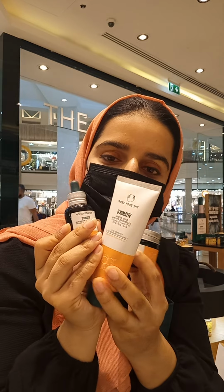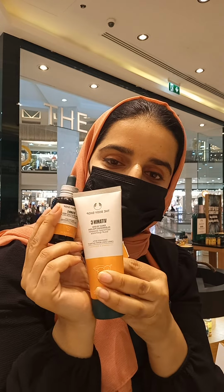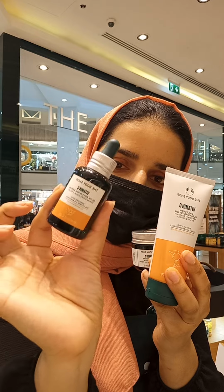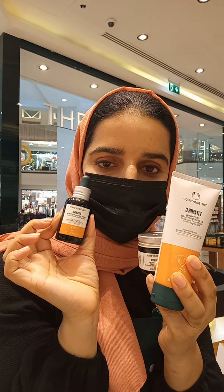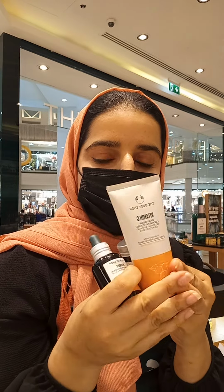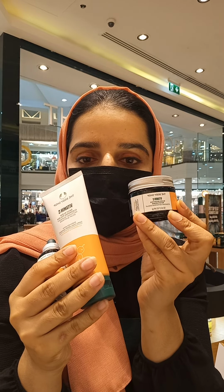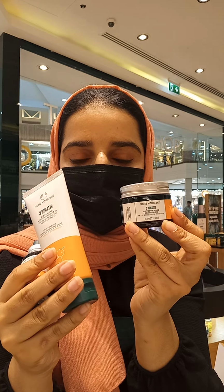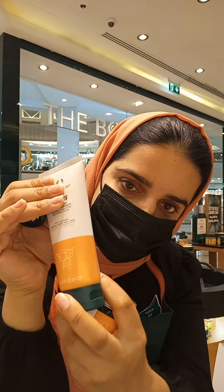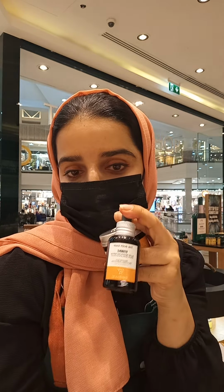So before you go to bed time, you can pamper your skin with our daily vitamin C face wash, and then you can apply the vitamin C face serum, just a few drops on your face, just like one drop here, one here, one here, one here, two drops. And then you're going to apply the night time face moisturizer of vitamin C, and then you're going to sleep. In the morning you can wash your face with the same face wash, and you can use the serum.